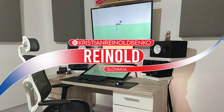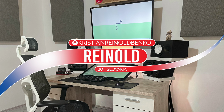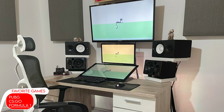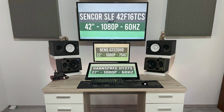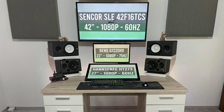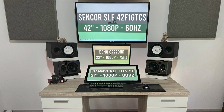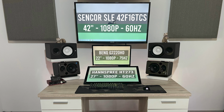Wrapping up the episode is a very unique and minimal setup by Reinold. It's mostly for music production and video editing, but he does use it for casual gaming sometimes. We have the setup built on a very clean desk he picked up from a furniture store. We have a pretty interesting monitor layout as well. A 42-inch up top, a 22-inch in the middle, and a 27-inch monitor on the bottom.